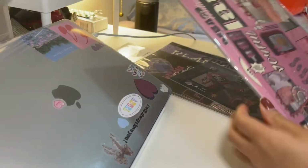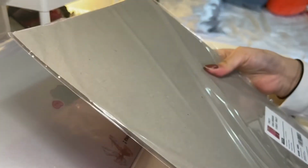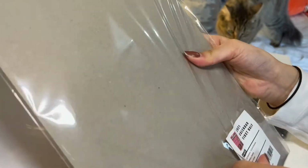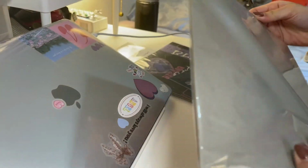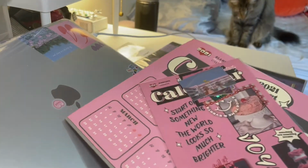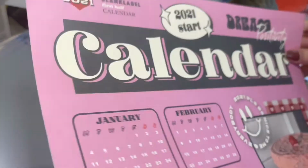So I'll open the pink first. It features a poster with the calendar as well. So it's got two calendars. The pink one is the first half of 2021, and the purple black part is the second half of 2021. So this is what it comes with. It's really, really pretty. And it's got this hardboard so that the poster doesn't bend.